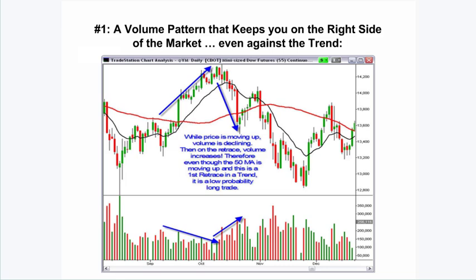So weakness up, strength down. We want to be trading in the direction of the strength of the money flow. I call it the current of currency. It's like you're in a whitewater river experience and you want to go with the flow. You don't want to fight the rapids, right? You want to go with the flow of the money. It'd be hard to go against the flow. So the same thing in the markets. Go with the flow of the money, in this case as indicated by volume, and don't fight it.